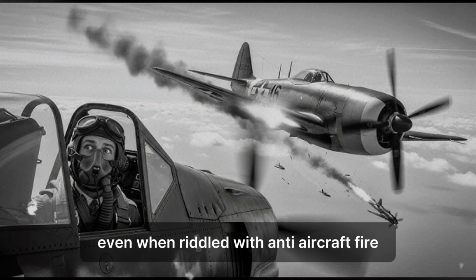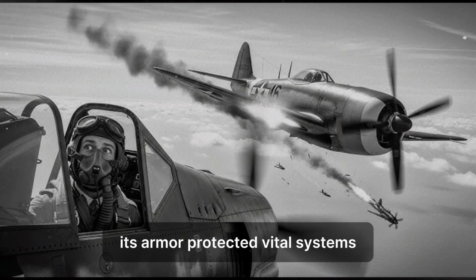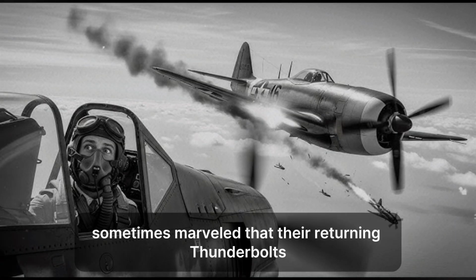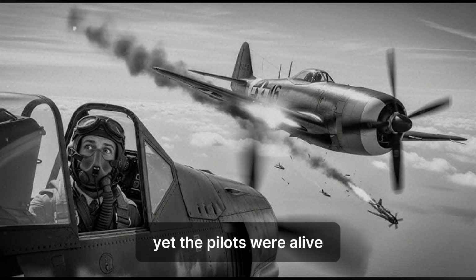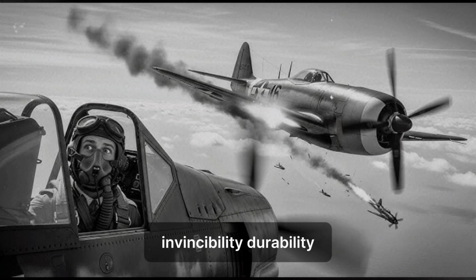Even when riddled with anti-aircraft fire, the P-47 often made it home. Its armor protected vital systems, its radial engine could run on sheer willpower, and its control surfaces were built to endure damage. Ground crews sometimes marveled that their returning Thunderbolts had holes big enough to stick a head through, yet the pilots were alive, grinning, and ready to go again. The aircraft seemed to carry an invisible aura of invincibility.